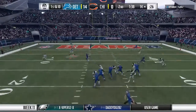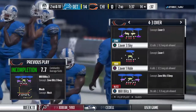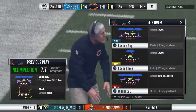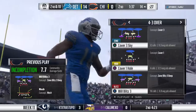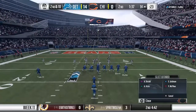On 1st and 10, Stafford. He couldn't quite hold it. Got hit. Ball pops out. Incomplete. So he can't hang on, and as I watch that unfold, I remembered an expression that I've heard, maybe from you, I don't know: you're going to get hit anyways, might as well hold on to the ball. Right, you know a coach said that, right? Yeah. Not an actual player. Not a chance at all. Way easier said than done.